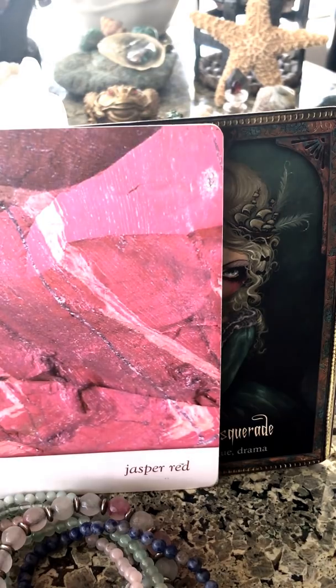So Jasper Red, the message about Jasper Red is that you may find yourself drawn into a situation. I kept getting this message again and again right before Lily came into my life, and right before Prince came into my life. And so here it is again, that you're going to find yourself drawn into a situation where you're going to want to care for and protect someone. This person needs help. It could be an animal, like I had 2 animals. And it isn't that this person is helpless and incapable.